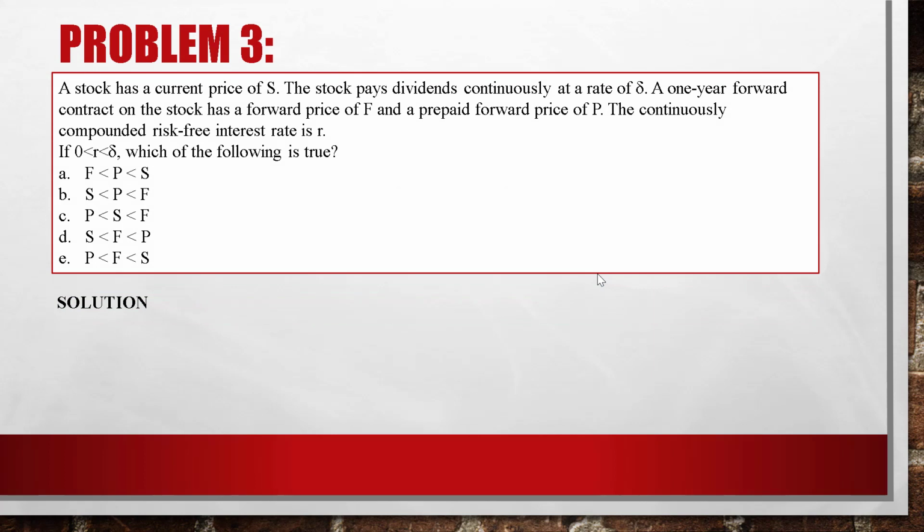Problem 3. A stock has a current price of S. The stock pays dividends continuously at a rate of delta. A 1 year forward contract on the stock has a forward price of F and a prepaid forward price of P. The continuously compounded risk-free interest rate is r. If 0 is less than r, which is less than delta, which of the following is true? So in order to compare these three, we need to first write out the formula for these.